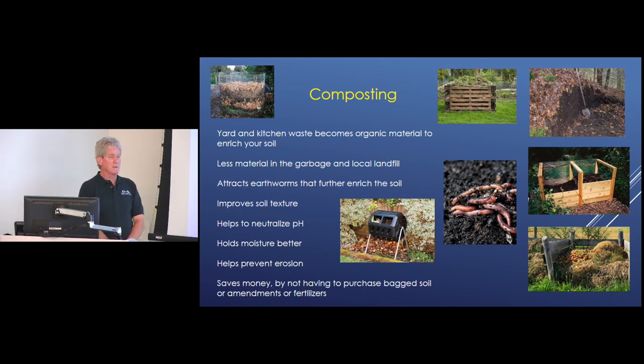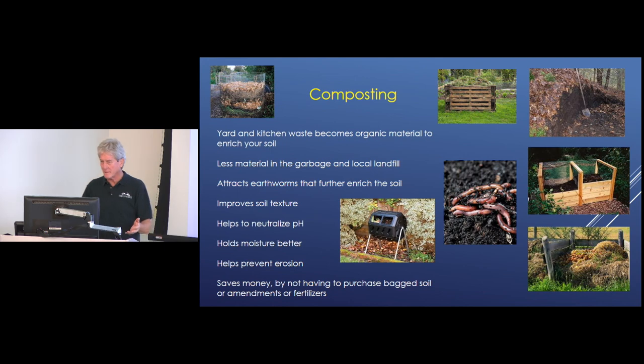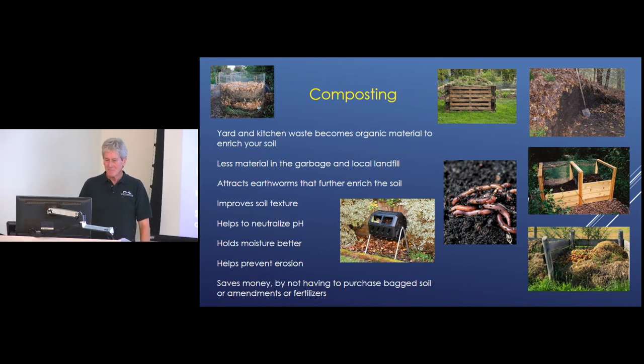It's sort of amazing what us humans have been brainwashed into doing. We rake all our leaves off our yard. We put them in plastic bags that we have to buy, put them on the edge of the street to be picked up. Then we go to the big box store and buy amendments to take back to our home in plastic bags, open them up and pour them back on our yard. It's like, what was wrong with the leaves? So anyway.